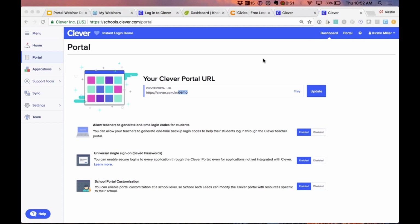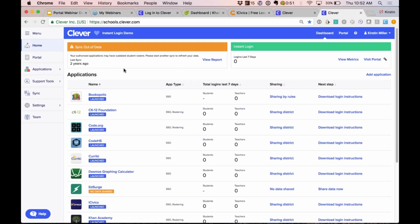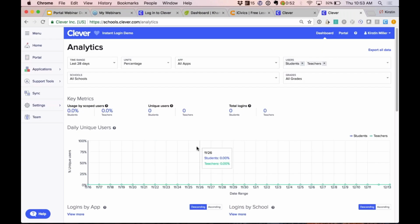Got a really good question from Chris, and he asked about the analytics tools that are available in Clever. This is another really great reason why using the Clever portal is really advantageous for you at the school district level. If you wanted to access the analytics page, on your dashboard you would just click View Metrics, and this would track logins for your users at the district. Again, this is our demo app, but if your students were logging into Clever, we'd be able to track their logins and give that information back to you in this analytics page.